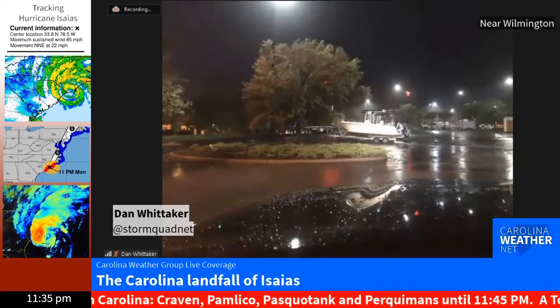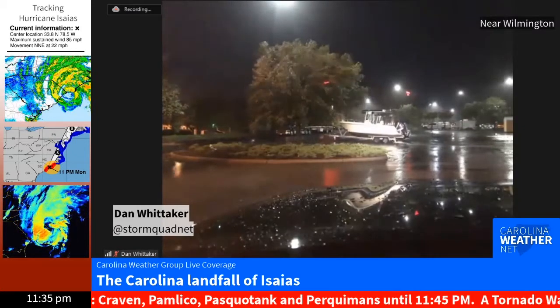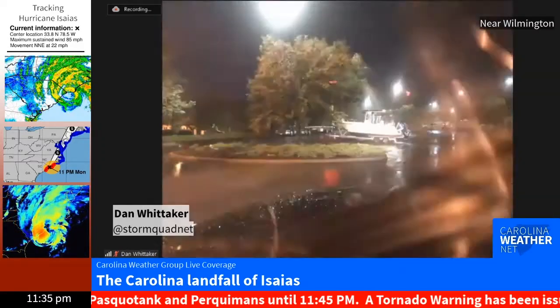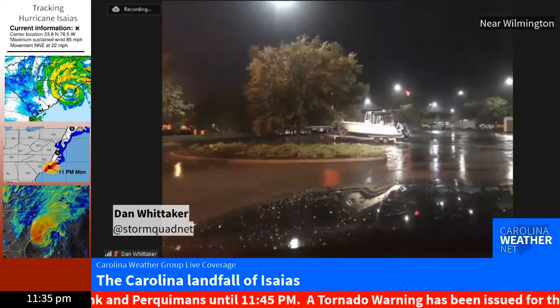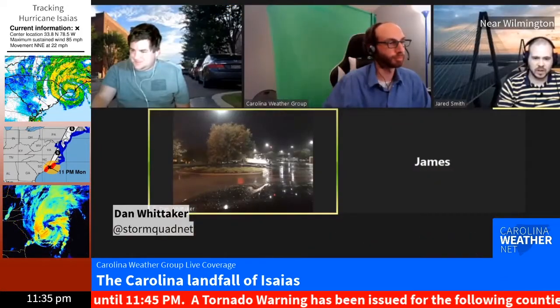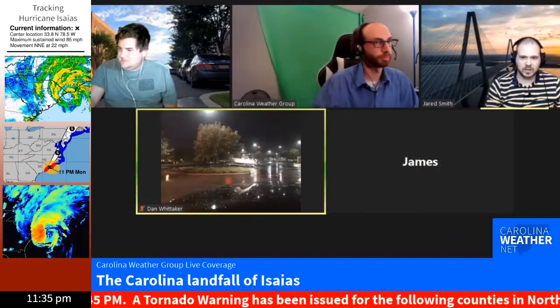Looks like we have a new tornado warning. No, I'm sorry, that's the same one. My bad. We've got 2 on the board right now. We do. We've got the one that's near New Bern, and then we also have one that is south of Elizabeth City.